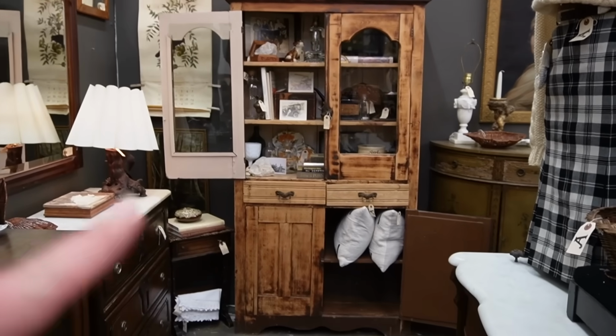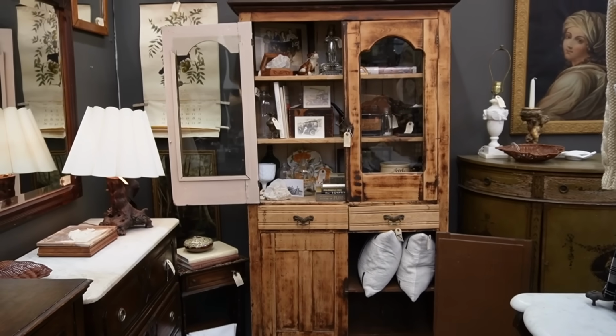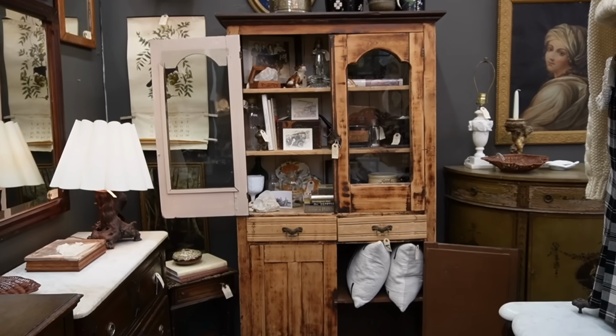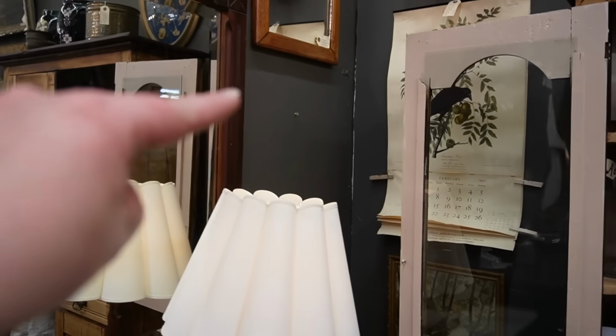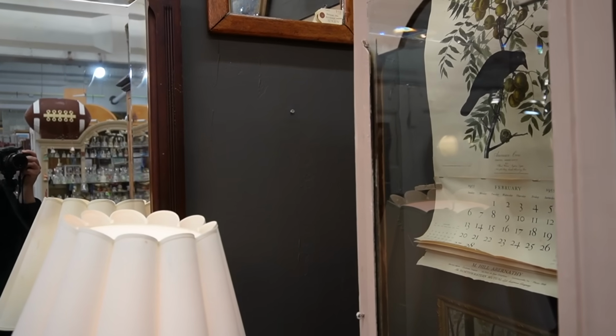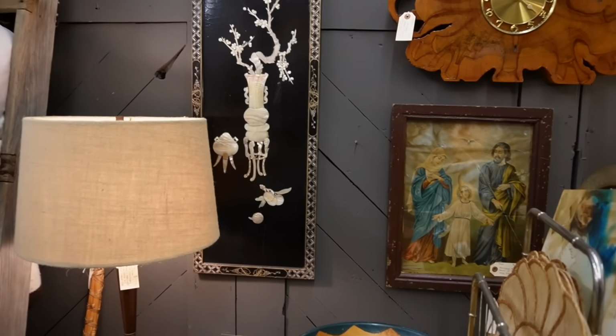Thinking about what I want to do with this cabinet going into this year, I have the urge to still paint it black. I like how it currently looks, but I'm still considering painting it black. That mirror that I've moved around several times, that sold a couple days ago. The little wall pocket vase that I was gonna put flowers in, that sold.